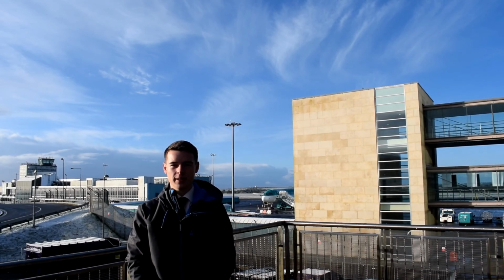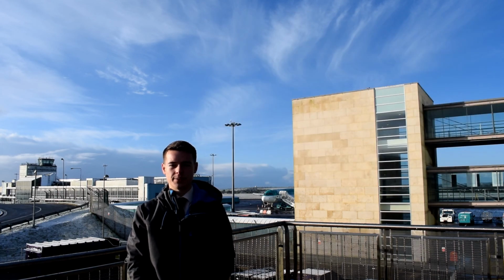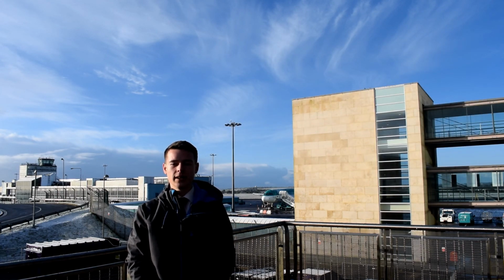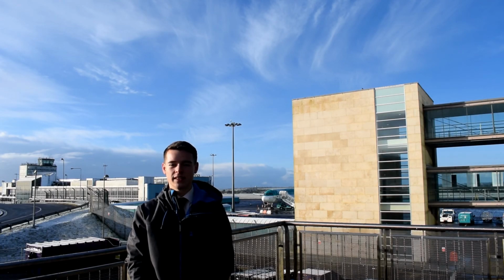The rods are responsible for much of the peripheral vision due to the high quantity of cones in the fovea. This creates a night blind spot in the centre of the field of vision. By looking 10 degrees off centre of an object, a pilot can expose the rods to the image. This can help compensate for this night blind spot due to the inactivity of cones in the centre of the field of vision.